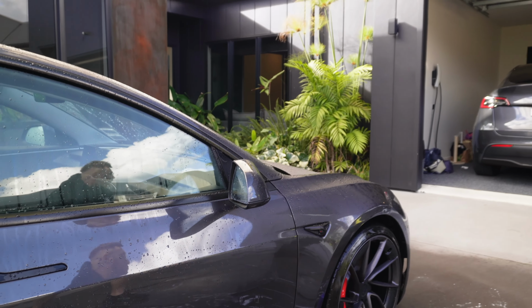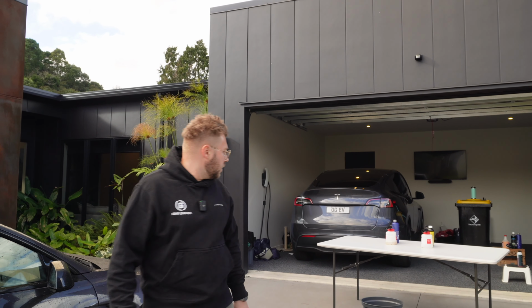And so what we have here is a bit of a predicament that we're in, and so this bottom half of the ceramic coating is still clogged, so we need to continue to unclog it. I'll get some tissue paper and I'll show you if we've removed any of the dirt.